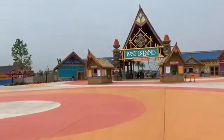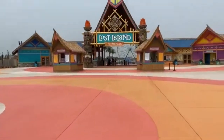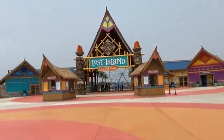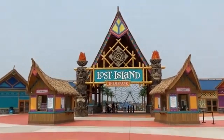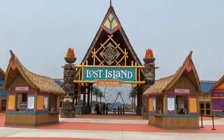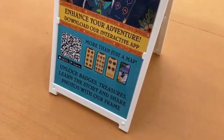Even just the entrance has a lot of cool theming, with these orange and red swirly pathways, kind of tiki ticket booths, leading up to this giant entry sign. So automatically, off that experience, this place is already awesome. So shout out to Interactive Apps, we're about to go on adventures.